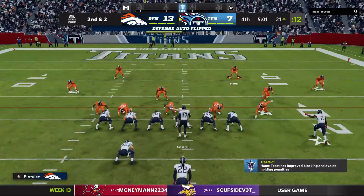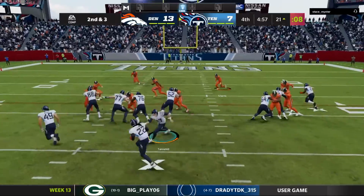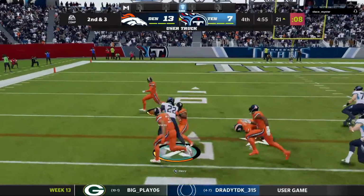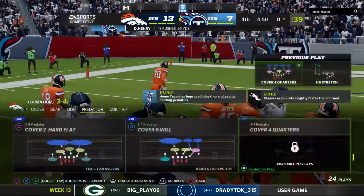Second down and 3. Again, it's Henry. Running right through him. And down inside the 15, shy of the 10.